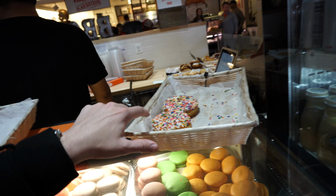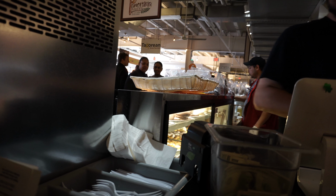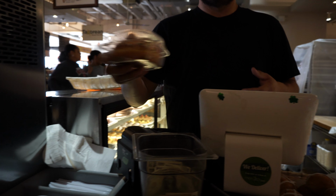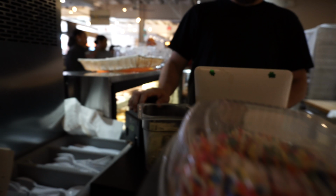Personal favorites, vanilla sprinkled donuts. I might have to get one. Can we get one of those vanilla sprinkled donuts, please? And a Nutella crepe, please. The last time I was here, I got two of them, so I'm slacking this time. Thank you.